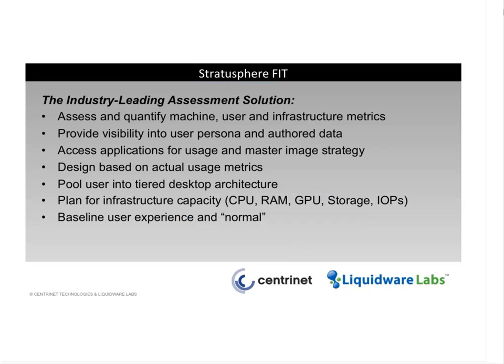Specifically Stratosphere Fit is a tool meant to assess, quantify, and really baseline your user experience. As I said, and as Dario explained, it's looking at all kinds of information in your environment to help you to not just define the platform or the bill of materials, but also identify the architecture, the delivery approach, which applications, which kinds of resources are going to be required based on specific users and specific groups of users and their needs.